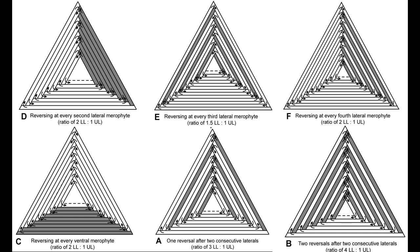We might move from a model where reversals occur at every second lateral merophyte to a model where reversals occur at every third lateral merophyte, which is illustrated in E. This is unusual too, because it predicts a ratio of leaves to underleaves of 1.5 to 1. And we can move further to a model where reversals occur every fourth lateral merophyte. This predicts a ratio of leaves to underleaves of 2 to 1. And an unusual sequence wherein sequential underleaves are separated by a repeated sequence of 3, 2, then 1 lateral leaves.